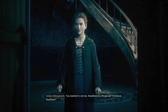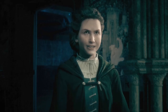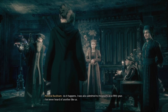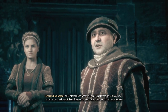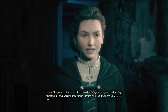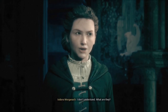You wanted to see me, Headmistress Fitzgerald, Professor Rackham. Miss Isadora Morganach, welcome. Professor Rookwood, Professor McCaw. We understand that you are adjusting well to life at Hogwarts. I am. I am glad. Especially in light of your unusual situation, starting as a fifth year. As it happens, I was also admitted to Hogwarts as a fifth year. I have never heard of another like us. Miss Morganach, when we spoke yesterday after class, you asked about the beautiful swirls you saw years ago when we visited your hamlet. I recognized you all immediately. I cannot thank you enough for what you did. We were glad to help. And yes, I did see swirls of magic everywhere that day. My father insists it was my imagination running wild, but it was certainly real to me. It was not your imagination. Percival, Professor Rackham can see them too, but we have never known of another who could. I don't understand. What are they?